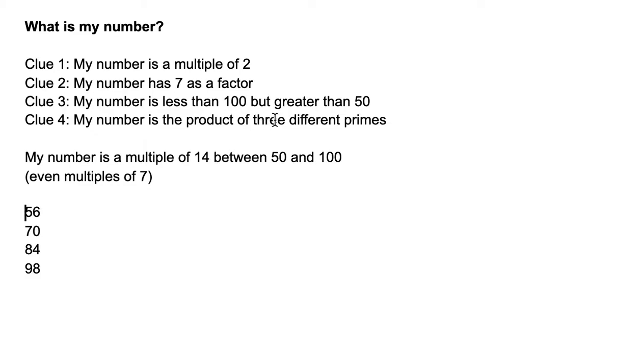My number is the product of 3 different primes. Okay, so that means its prime factorization has 3 different numbers. So we just do the prime factorization of each of these numbers. 56 is 7 times 8, which means it is 2 times 2 times 2 times 7. Well, that's 4, so that's not going to work. 70 is 2 times 10, 5 times 7. Well, that does work, but we're not done. We have to see if any of these others work, and we have to prove that they don't work.